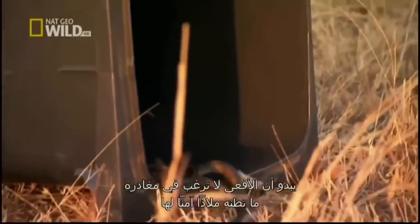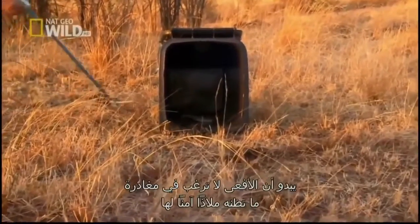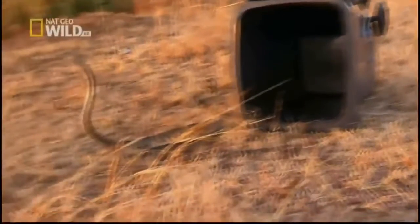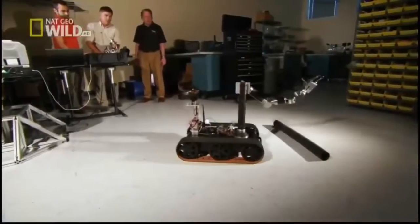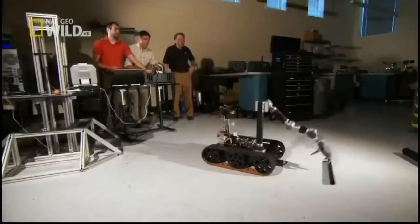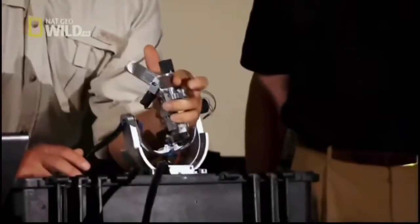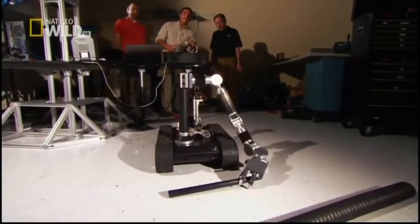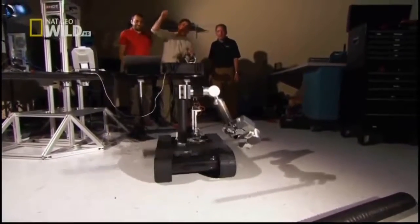The snake seems reluctant to leave what it thinks is a safe refuge. Is it going back in the bin? And now the fingers. Can Brady actually pick something up with it? Something kind of snake-shaped. Oh. Oh. Okay. Hey, there you go. Woohoo!